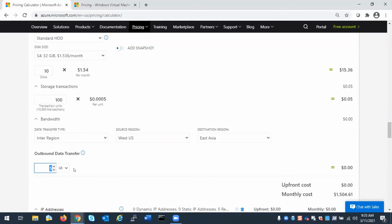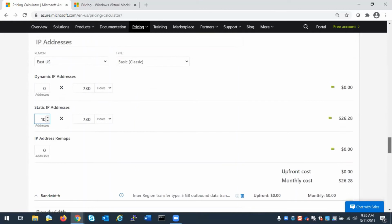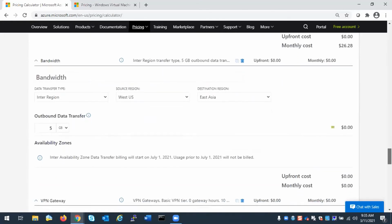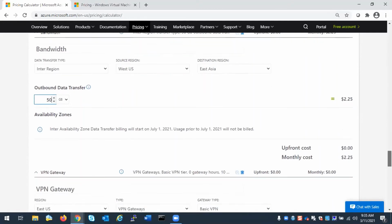Outbound transfer for that bandwidth, even if we bump that up from 5 gigs to 50 gigs, you can see $2.25. That's not a big part of the cost. Scrolling down to IP addresses, Microsoft changes how many free IP addresses it gives you. Right now, we're going to pop in 10 static IP addresses running for a full month. You can see that's $26 there. And then going down to bandwidth, even if we increase that from 5 to 50, you can see bandwidth is not a big chunk of your budget.